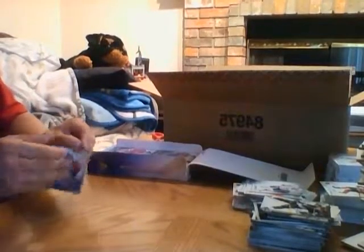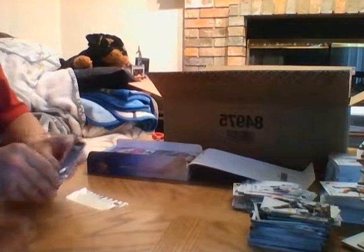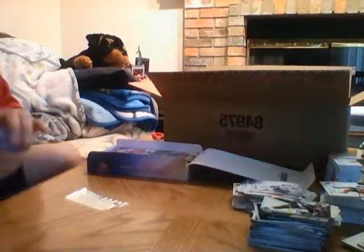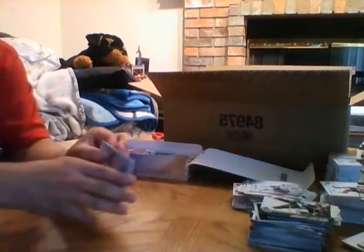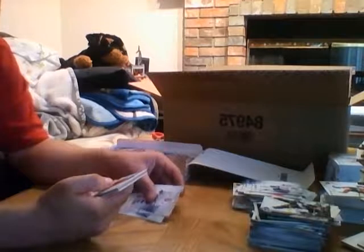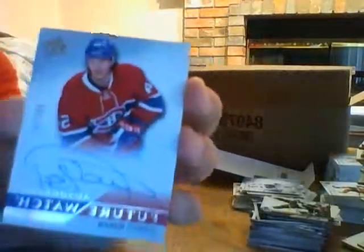Upper Deck update. No patch card here. Oh! Well, looks like we got a redemption. We're gonna save that for later. Come on, McDavid. Oh ho! There we go. Montreal Canadiens Future Watch, Charles Hudon. Very nice cards. Loving it so far this year, SPA.